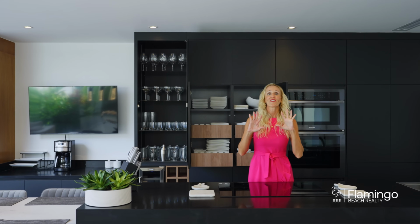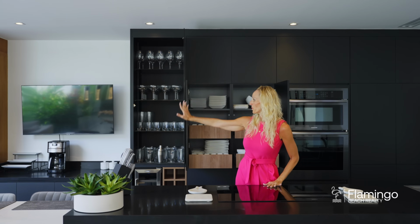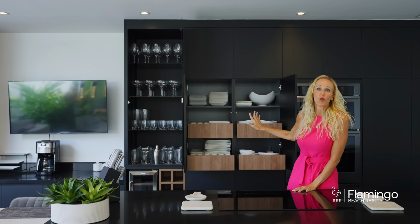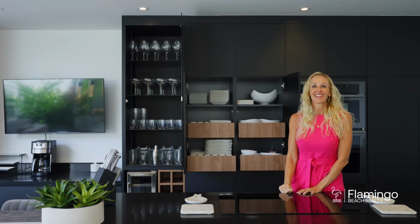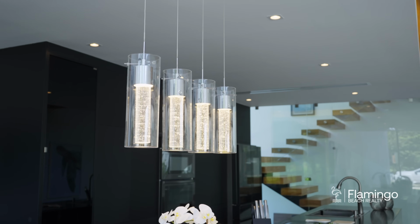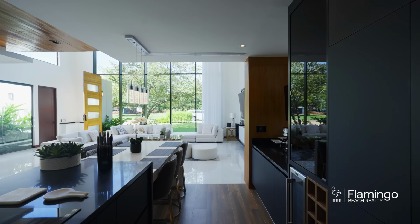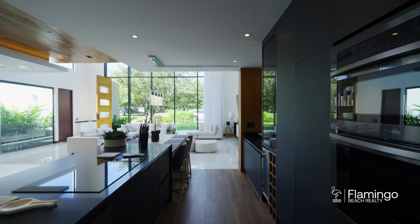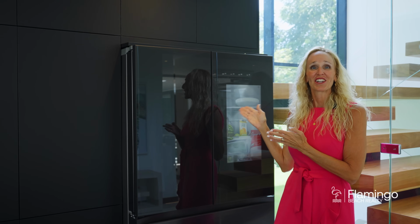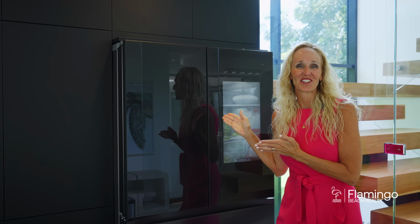The owners have thought of everything in the house. Here you've got this beautiful coffee station with a TV, and you've got every cupboard stocked with wine glasses, plates, everything to entertain your friends and family. Check out this fridge. It's got a video camera inside so you can see what's inside your fridge.